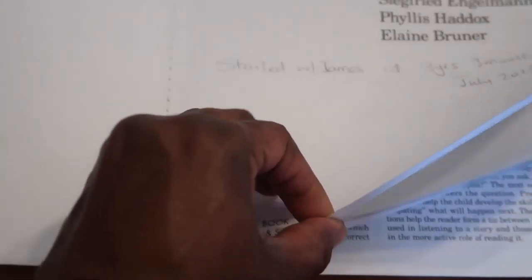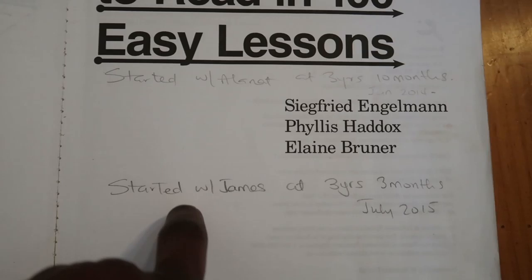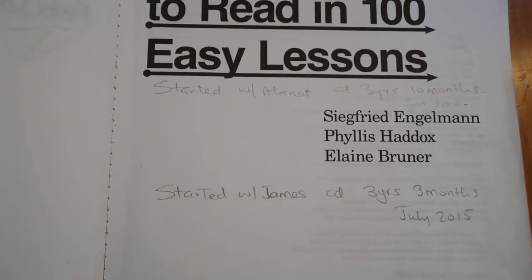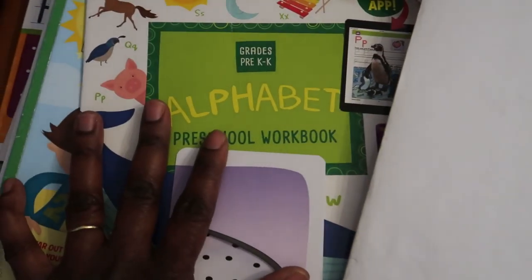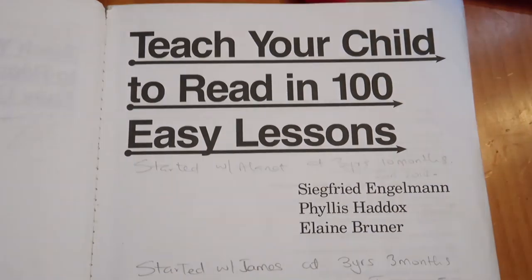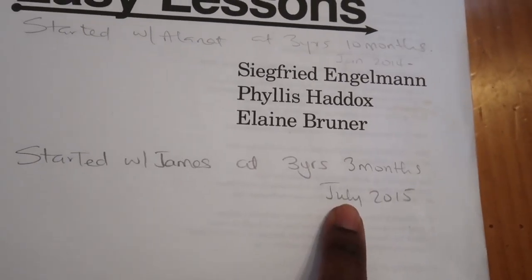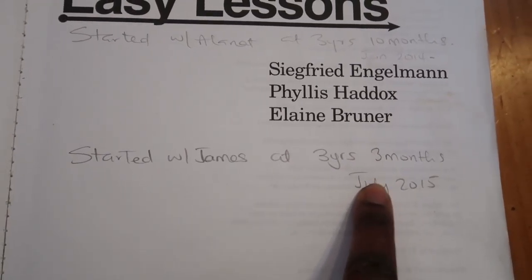So I haven't written Kara's. Like I said, I've used it, I think, once or twice with her. But I intend to start this with her, and like almost right away. I just want to do a couple more of these with her before I start this. But you can see I started with James at 3 years, 3 months. And James is the one that had speech problems, but I still started early with him, okay?